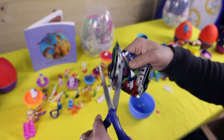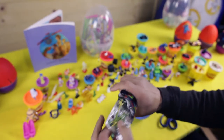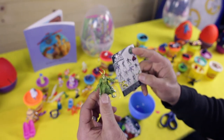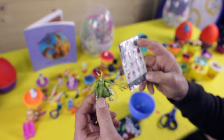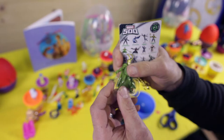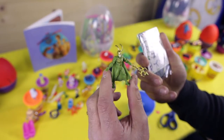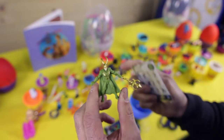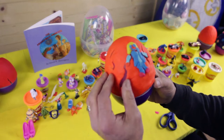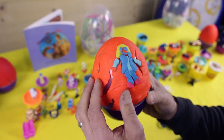We have a Marvel pack, and let's see who's in here. Well, looks like he's got some horns on him, and if I'm not mistaken, does anybody know who he is? Well, let's take a look. If you guessed Loki, you're right. Whoop. Well, let's grab this one here. And this is another one my daughter made. I think she said that was supposed to be me.